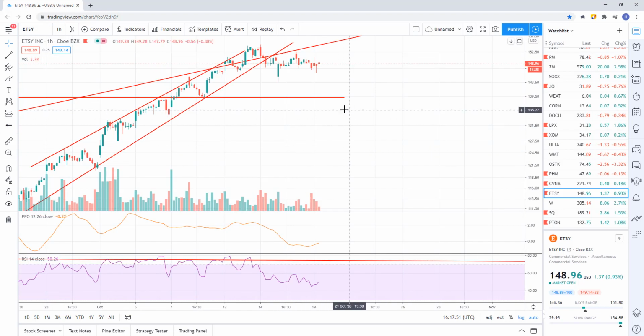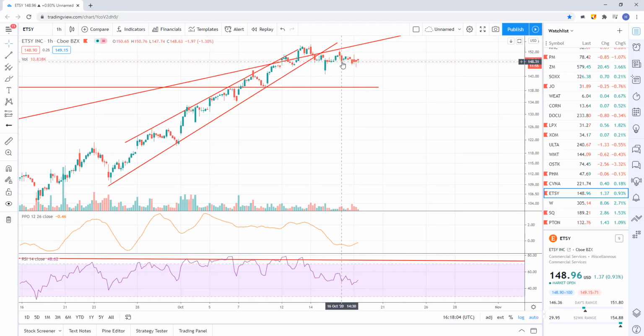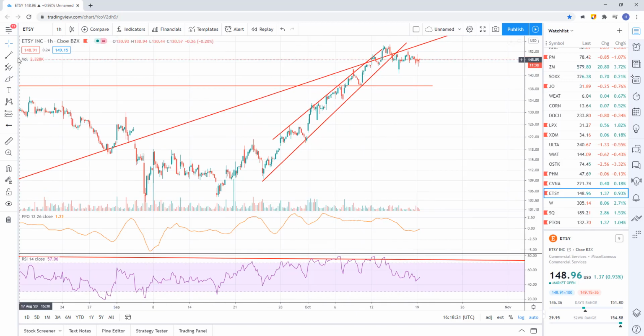If we go to the hourly, we continue to chop around below the trend line, getting rejected at resistance. We can continue to do some back testing for a while, but ultimately we're below support. So this thing is a sell-the-rip stock at this point. As it rips into resistance, people sell into it. So I think we continue to go lower, looking for 139.33 for the first level of support.